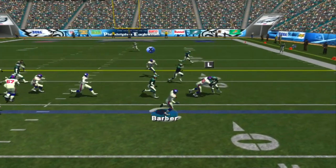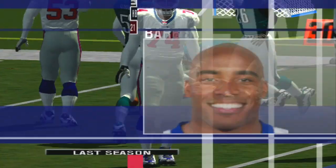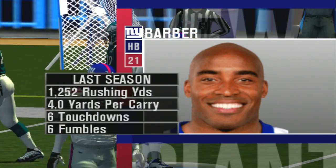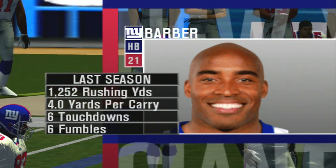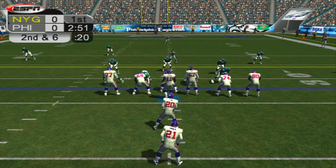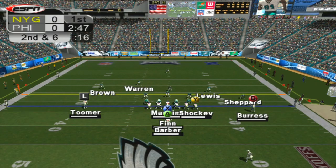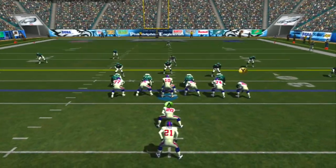Pitch, right side, has a block by Shockey, kinda, and manages to get 4 on the carry. The previous year, Barber had over 1,200 yards on the ground. This year, not so much, but was used less. He still had over 900 yards on the ground in 15 games. Could have gone over 1,000 yards had he played the final week, but starters were benched to avoid injuries.